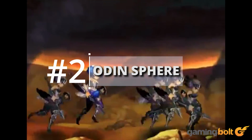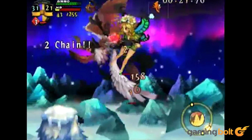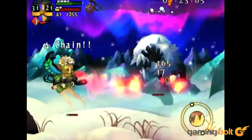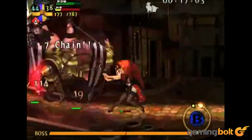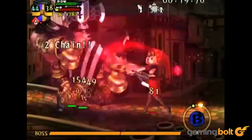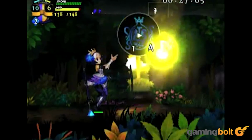Odin Sphere. Vanillaware's 2D side-scrolling action RPG, Odin Sphere did more than just pack lavish graphics that resemble a painting into one game. It also proved that there was still room for gorgeous 2D visuals, and that the increased power of consoles could result in titles that wouldn't be out of place in any era.